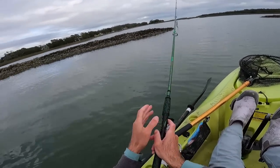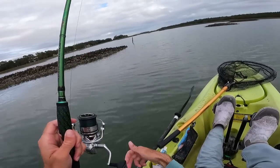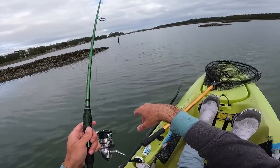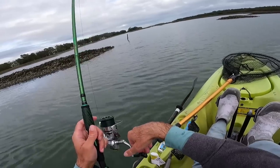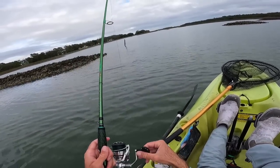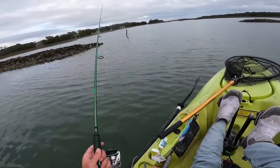So for my next couple casts, I'm just gonna back away from the grass, and I'll probably go back there in a little bit if this doesn't pan out. But this is usually a good redfish spot, so I just want to try it. I'm assuming if they're in there, they should be out here, but maybe not. So we'll see what happens. And if not reds, we could also catch a trout out here or a flounder.